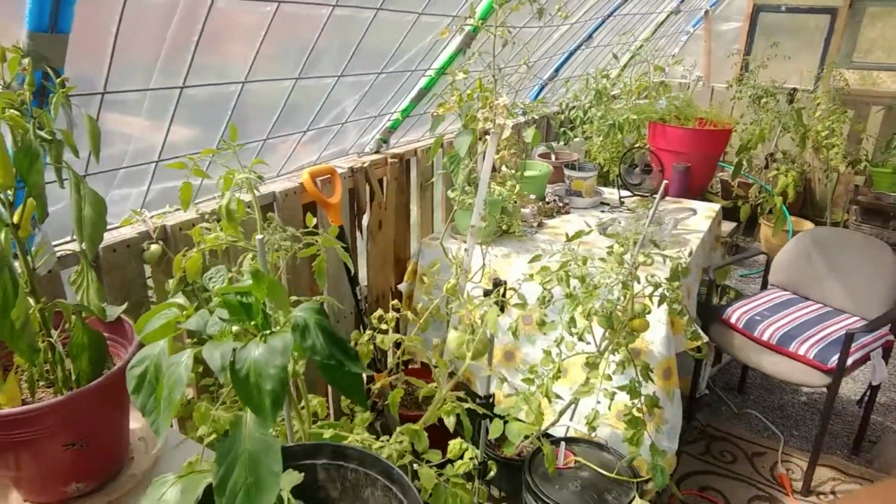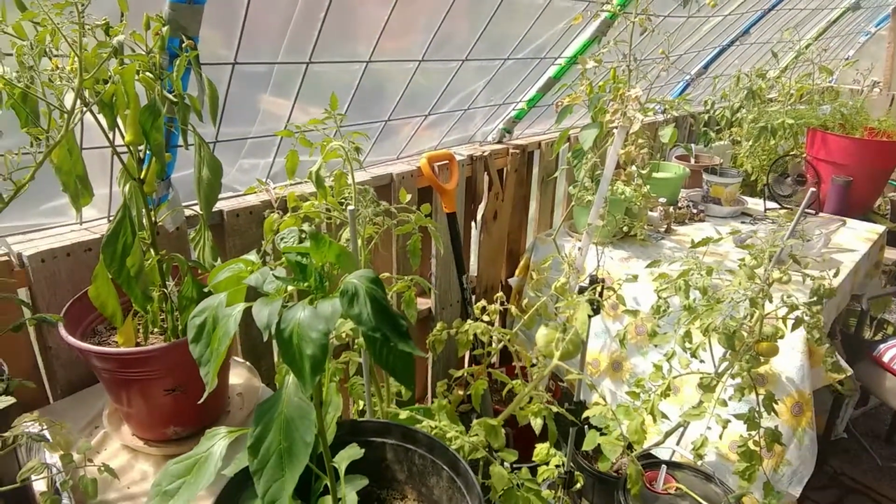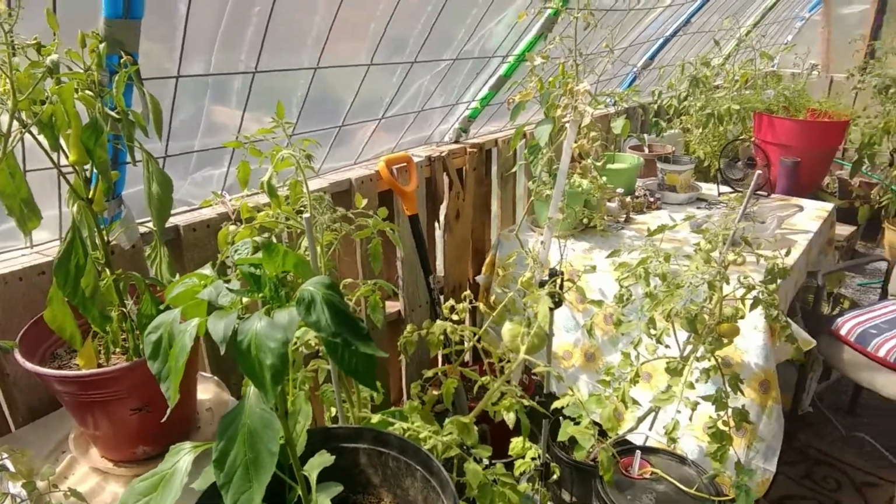Now, I'm sure you can see in here, my plants tonight, they're gonna need drinks. They are thirsty. Look at all them Hungarian peppers. But that plant's thirsty. So, let's head on outside.